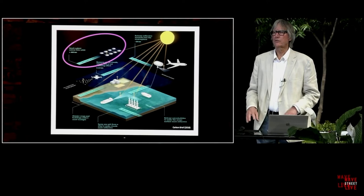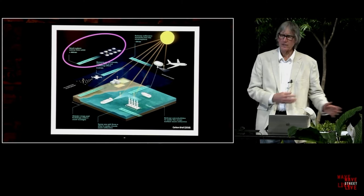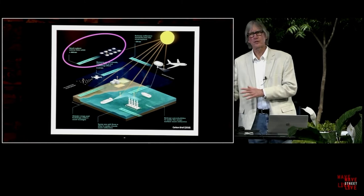And of course, space launches are getting less and less, and just 1% is all we need to change. So that's one idea. What are the negatives here? Well, there's a lot of space junk up there now. This would be putting a lot more space junk up there.